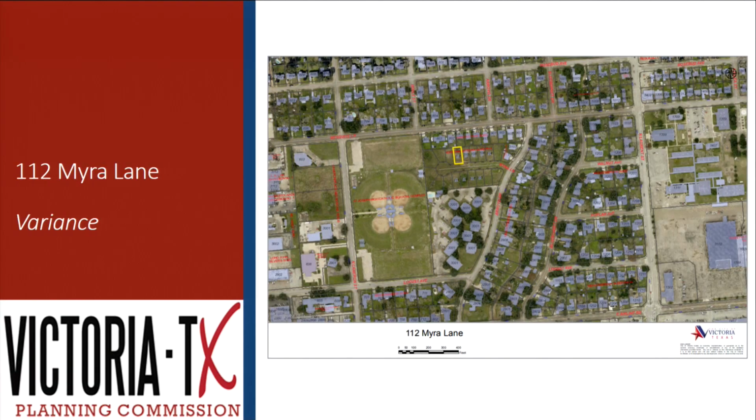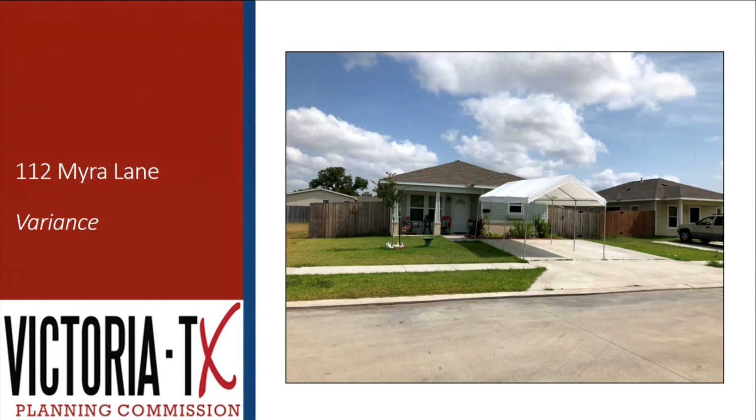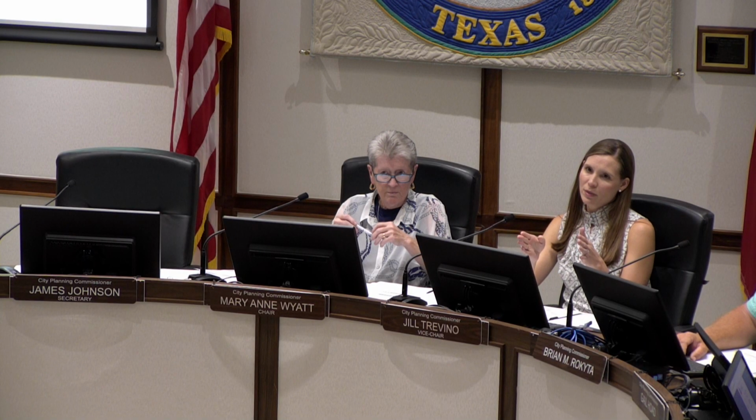Question? I do have one question for you. The distance from the side of the house to the side lot line, is there enough space to potentially put a drive so the carport could be on the rear of the house or in the back corner? So I believe, if you look at this photograph, there's approximately 10 feet on either side.